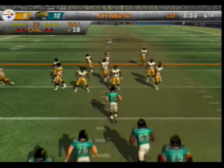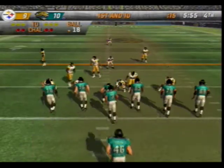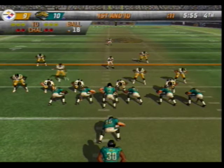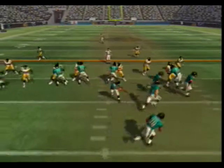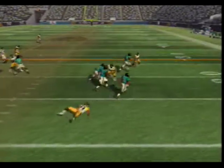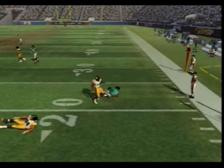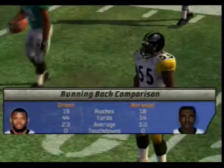Ball on their own 18. Will start the drive at the 18-yard line. First and 10. Green is the deep back. Crosses it out to the right. Porter makes the play. Green picks up some tough yards there.